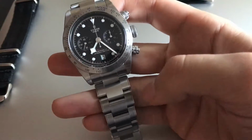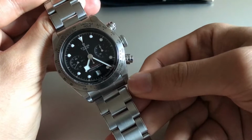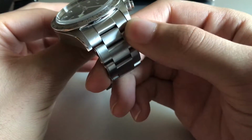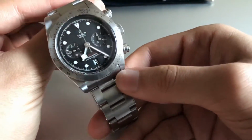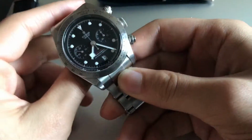Now you'll also notice it does have a bit of a supercase presence to it, but in fact, that's down to the fact it's got those 22 millimeter lugs, as opposed to the 20s that are normally on the Rolex. So the lugs are still nice and thin and sleek. You've still got that nice straight line along the shoulder, but you have the supercase presence.